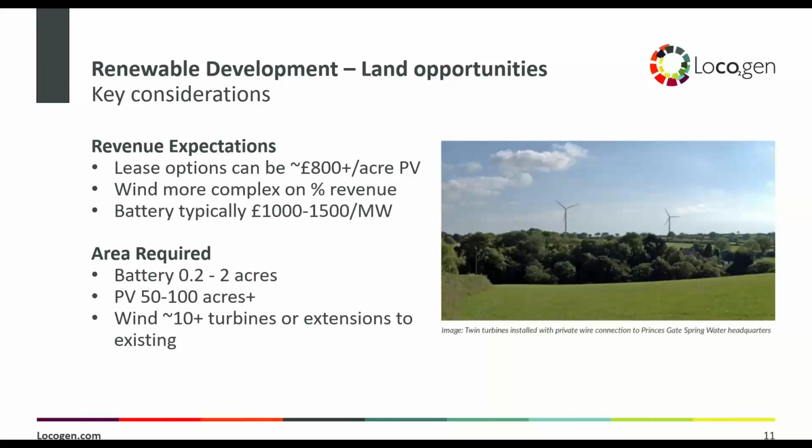And then we have bigger investment decisions, we've got bigger opportunities. It decouples it from the geographic and physical location of your site. So we've got more things we can do.